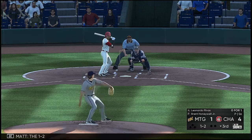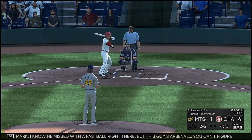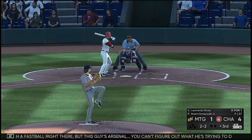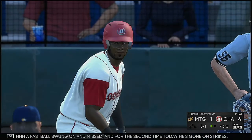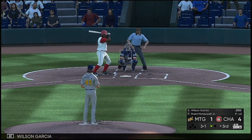The 1-2. I know he missed with a fastball right there, but this guy's arsenal. You can't figure out what he's trying to do. He's got a lot of directions he could go in right here. Oh, a fastball swung on and missed, and for the second time today, he's gone on strikes. Next up is Wilson Garcia.